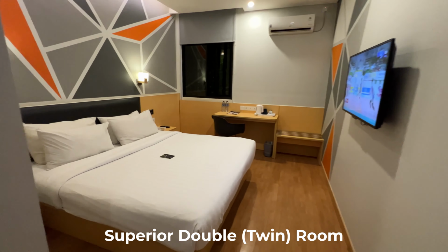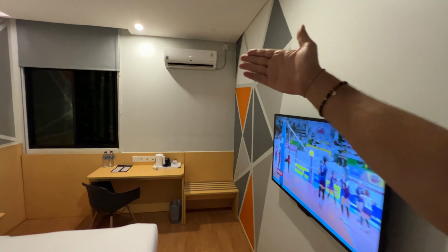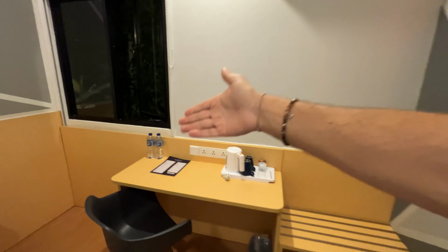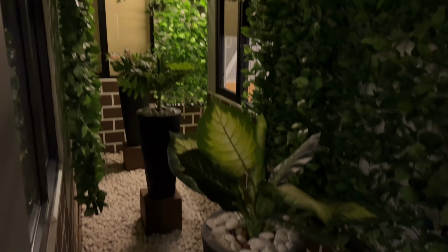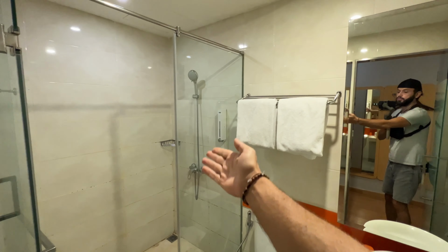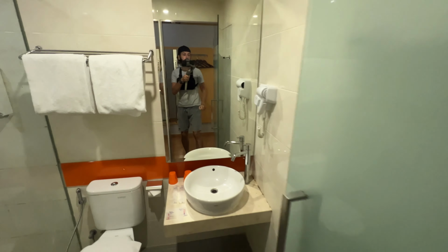This is a superior double room. Big bed for 2 persons, TV, air conditioning, tea, coffee, bottled water, window view simulation. In my opinion, this is an interesting budget solution, looks nice. Hot and cold shower, fresh towels, toothbrushes, toothpaste, hair dryer.